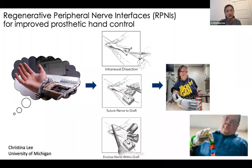This piece of muscle is then revascularized and re-innervated by the nerve. The system acts like an amplifier for the small signals that are still being transmitted down the nerve. We surgically implanted indwelling electrodes directly into these RPNIs, as well as the residual muscles in two individuals with upper limb loss below the elbow.